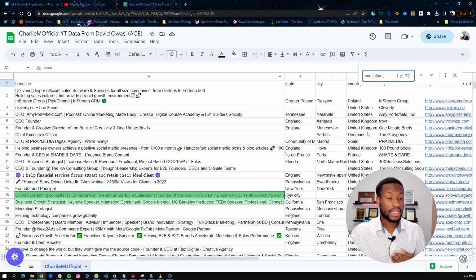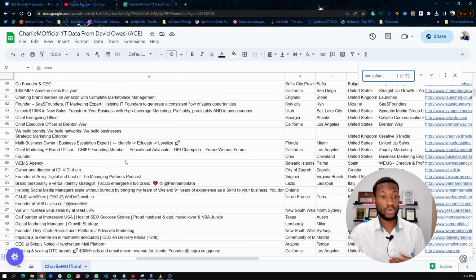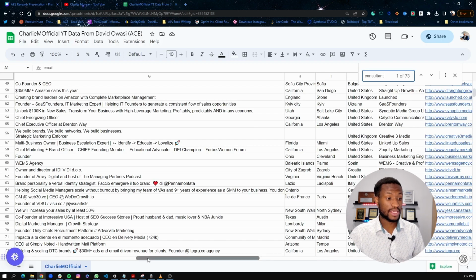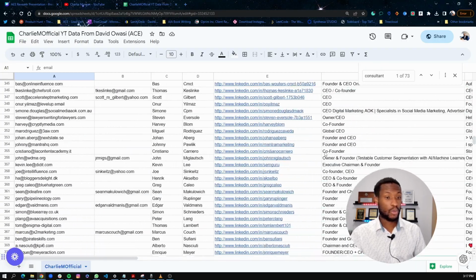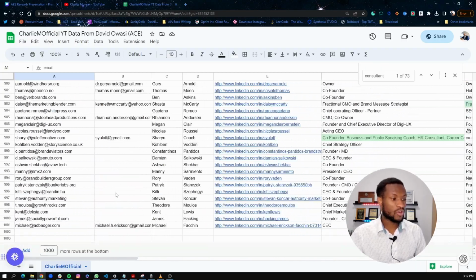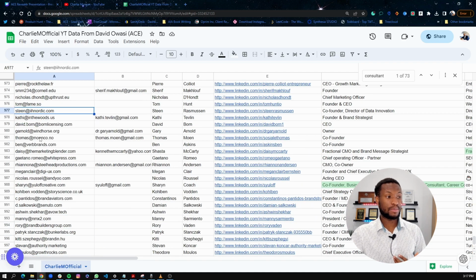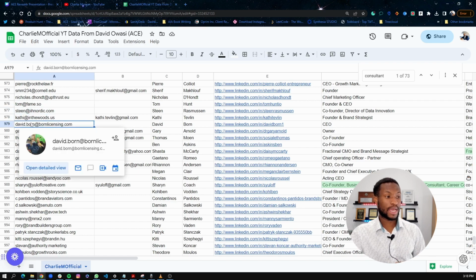So there's 73 consultants in here as well. This gives us a good indication that this is a good data set that represents the types of audience that Charlie serves. And as you can see here from just this data set, I decided to extract 1,000 of them, and we have all that information, and we optimize for their business email, because that's the most ideal way to connect with them.